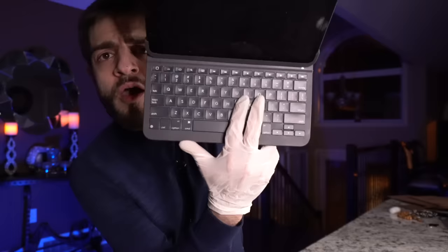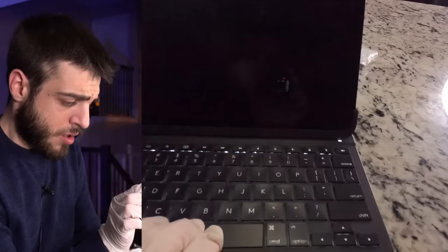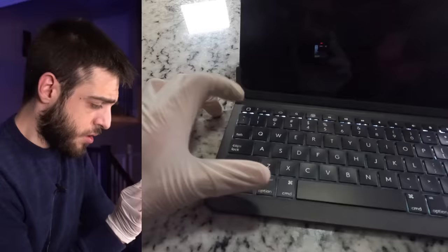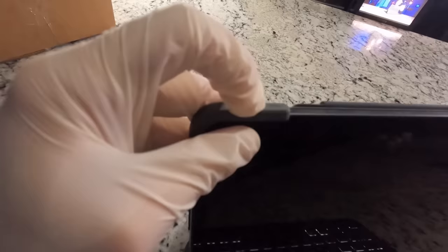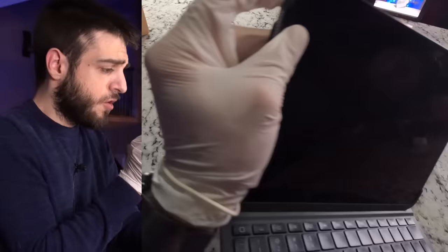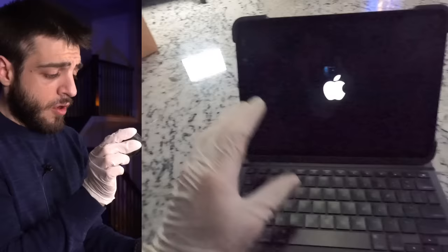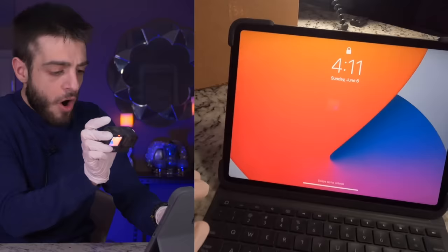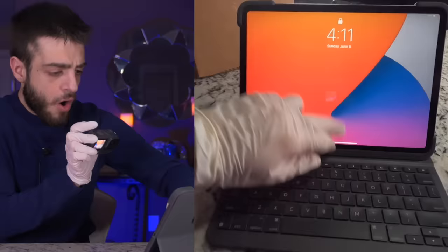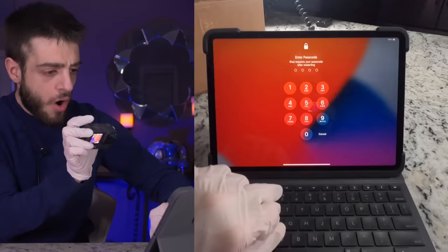The keyboard works. The keyboard's lighting up. What is this, a laptop? Volume. Oh, there's a... Very weird. Is this an iPad? Oh my god, I'm cracking the screen even more. Passcode.